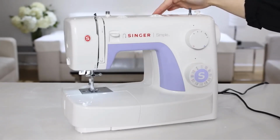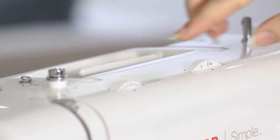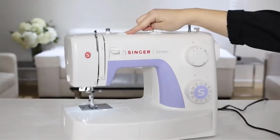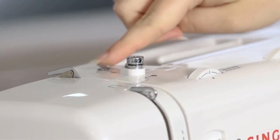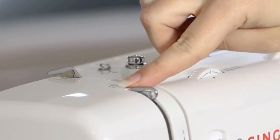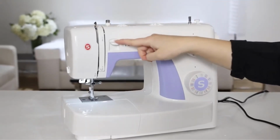Threading the machine is so easy that you can have the entire machine threaded, from the spool to the needle's eye, in seconds. The built-in needle threader helps you thread the eye of the needle effortlessly. The Singer 3232 sewing machine has a maximum speed of 750 stitches per minute, so larger projects can be sewn quickly. The Singer Simple 3232 sews several layers of thick fabric. The presser foot can be raised to a higher position for easy positioning of your project.